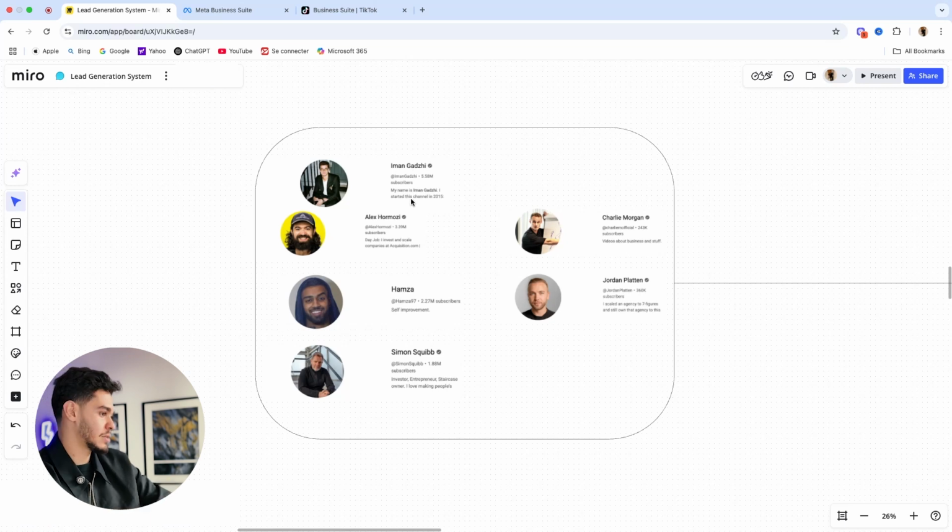If you dig deep, yes, they sell different services, they do different things, but they all have one single thing in common. And you can typically say that they're implementing the same exact strategy, which is very basic, which is this flywheel system that I'm going to be sharing with you.